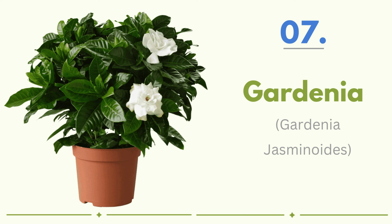It wants bright, indirect light all day long. And if the temperature swings even a few degrees, it'll drop buds just to spite you. The soil has to stay moist, but never soggy. And don't forget it needs acidic soil, which means you're probably buying special mix or tweaking your watering routine. Oh, and humidity? It wants spa day levels every single day.